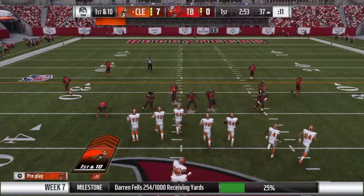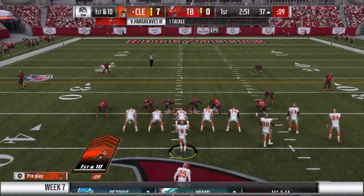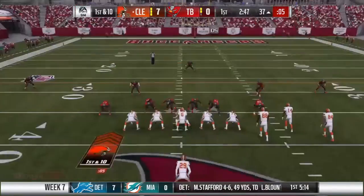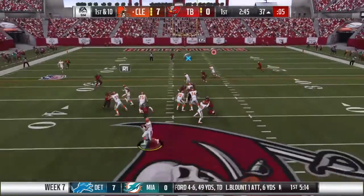But when you hit him on the move like that, he's able to get into open field with a full head of steam. Oh boy, it's going to be tough to get him down. Yeah, there was a big window. They're lucky they did get him down.